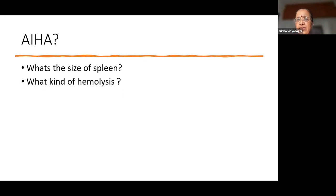Okay, fine. What kind of hemolysis do you get in an AHA? Extra, intra, everything is there. The spleen is enlarged, so it has to be extravascular, right? But it depends upon what type of AHA it is. Most of the time, it's an extravascular hemolysis occurring in the spleen. So you have got the warm antibody and the cold antibody. Two types are there. The cold antibodies can be complement mediated, and that can happen intravascular. But the warm antibody is usually in the spleen.